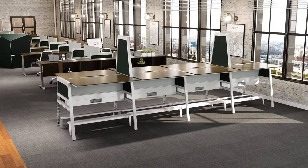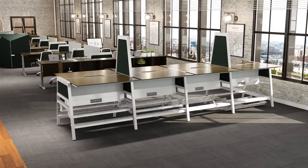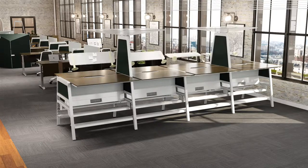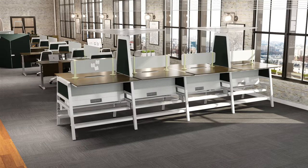Sturdy foot rails provide comfort while in high sit position, supporting a shift in weight for those standing or a place to rest the feet for those seated in a stool. Accessories like Bivi Canopy add personality and bring down ceiling heights. And tackable privacy screens give people a place for personal notes and photos.